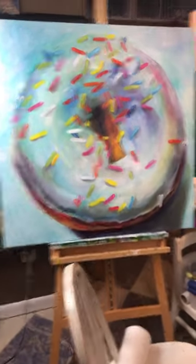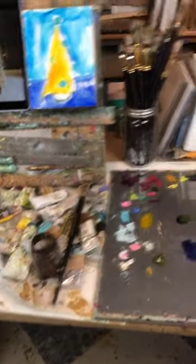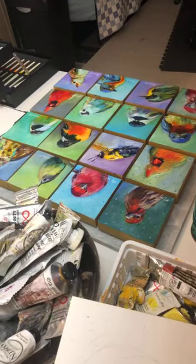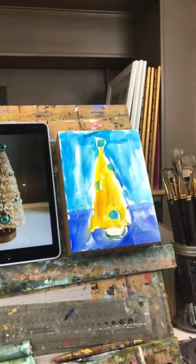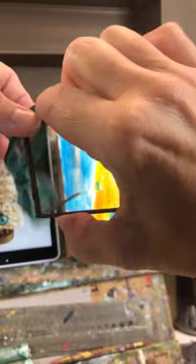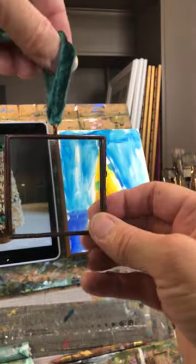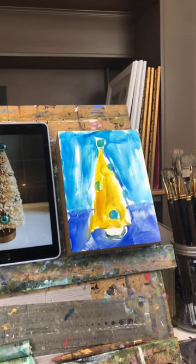How fun is that? Here's my little space where I'm sitting. All my mess. Oh, and I've been working on more little tiny birds. Aren't they cute? I was also thinking about doing this, although I don't know if I'm going to have enough time to make some of these for my website. I lost a little piece of paper, but I was going to do little tiny original oil paintings and put them in this. Isn't that fun? The donut is, I think, 36 by 36. Isn't it fun? A little scary, but pretty fun.